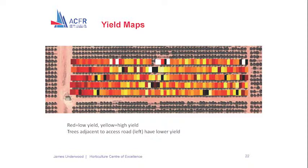For example, here, red is less yield and yellow is higher yield. And you can see there's definitely an interesting pattern on the left-hand side of the figure, where there's a whole region that's not quite doing as well. In this case, the farm manager was well aware that the area next to the main access road on the property was producing lower yield, but with these methods for quantification, you can say more or less exactly how many trees are being affected and how much yield you're missing out on there.